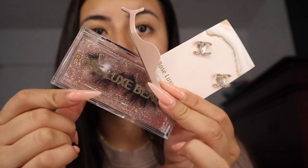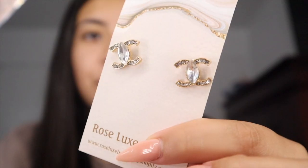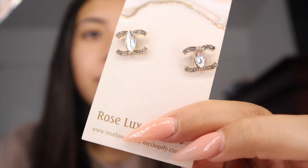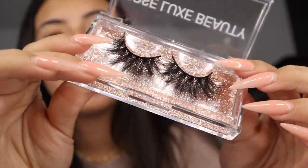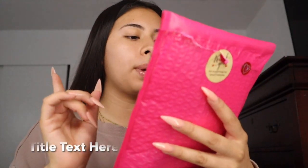This is the second pair of lashes and earrings, and this one came with the lash applicator. These are so freaking pretty. Acrylic packaging. These are a bit longer, and she does back you up with some makeup remover. This next one will be Myra's Beauty.